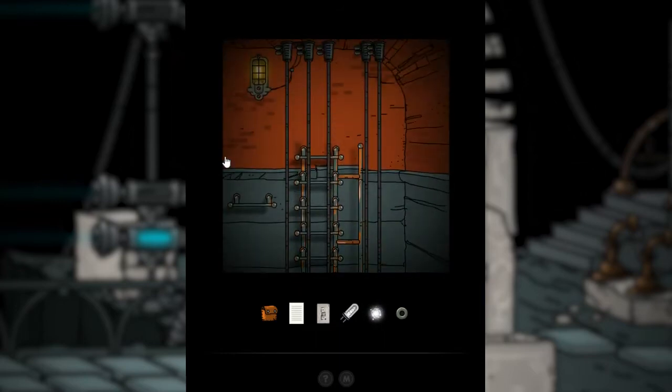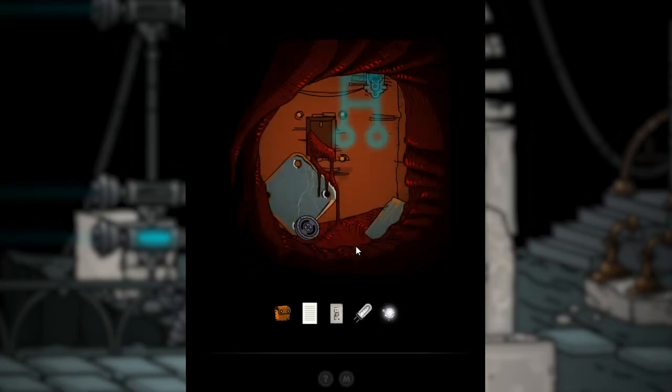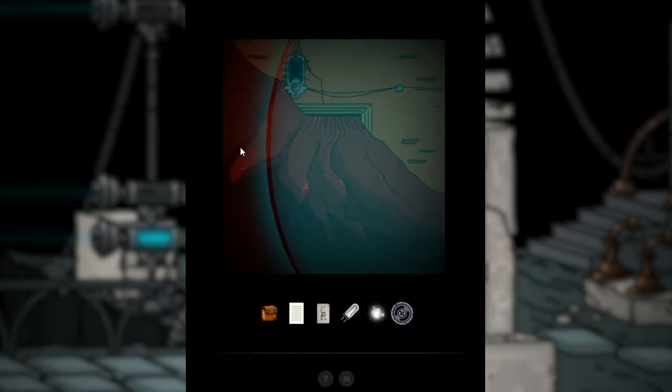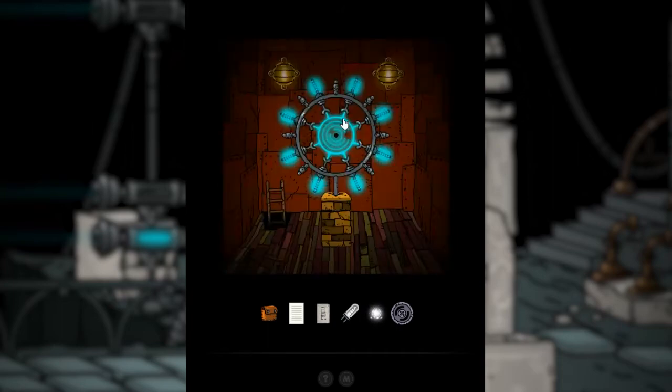Yeah, I wasn't kidding when I said the little spinny thing actually has meaning this time. We can actually use something on it. Which gives us a ladder through the resin. Gives us it. I should have waited to take the stone grapes back. God damn! Alrighty.